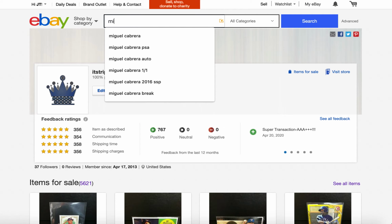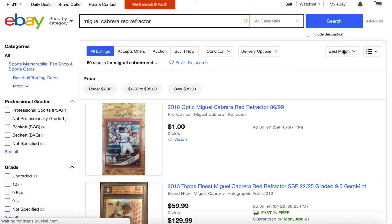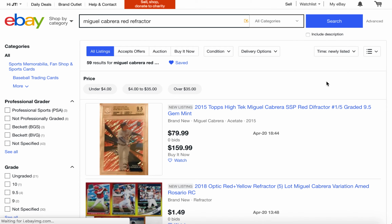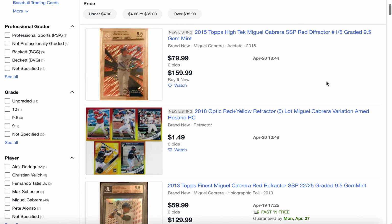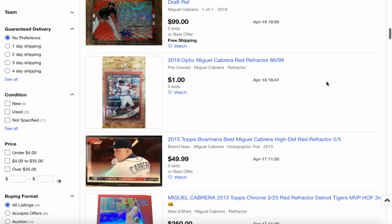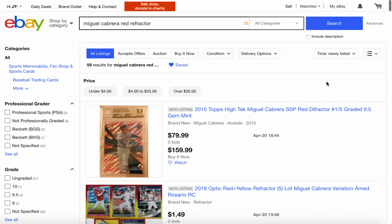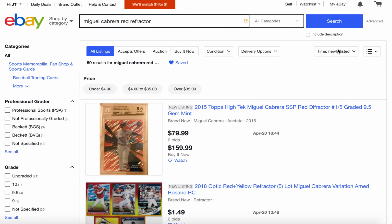So I can also manually search that. You can see a lot of my previous searches there are Miguel Cabrera cards. So here's my search. One of the things I like to do is look at newly listed, just to see, because you never know. Sometimes you'll see something that might be priced too cheaply or less than what you think it should go for, and that way you can pick it up before someone else does. The chances of that happening are usually pretty slim, because there's some people who are very active and very diligent.